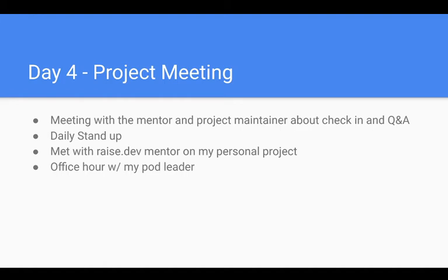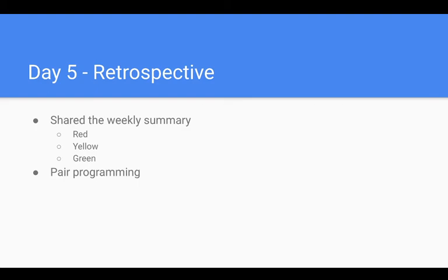And I met with my pod leader about some confusing Git stuff, like how to do a rebase and how to squash commits. That's something I never knew how to do, but now I kind of get how to do it. That's really interesting. Day 5 is the retrospective, where we shared our weekly summary, which is red, yellow, green.